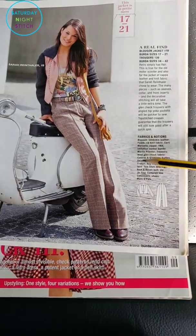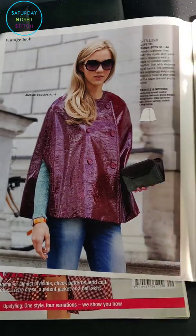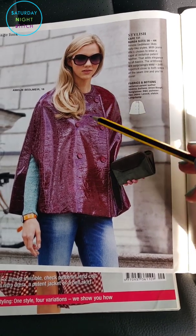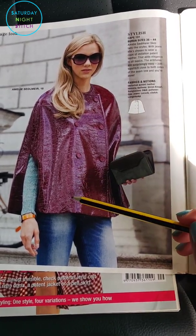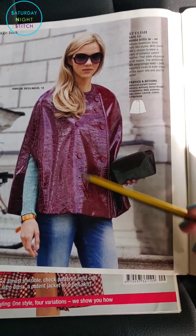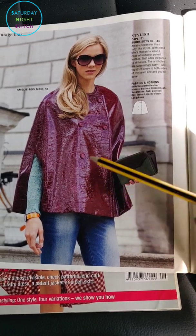Some wide leg pants with a nice cropped jacket. I have never actually seen a cape made in imitation patent shiny leather. I applaud the, you know, there's just something really brave about sewing this.